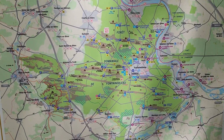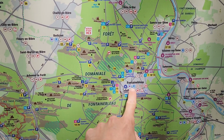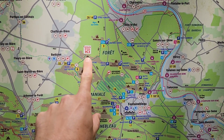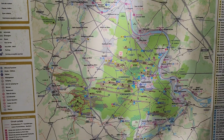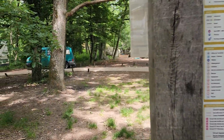Look at this. Alright, so this is a rough map. Wow. So that's the town of Fontainebleau. I think we traveled up here somewhere. Oh, there we are. I am here. So this is Bas Cuvier. I'm sure I said that wrong, but it is one of the most iconic places for bouldering. There's more places to see.